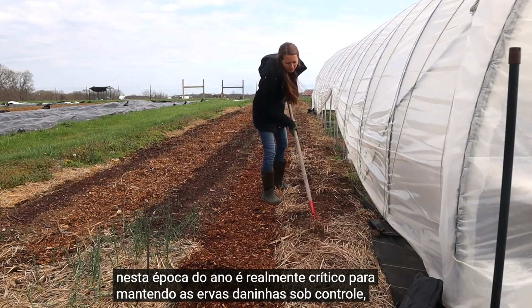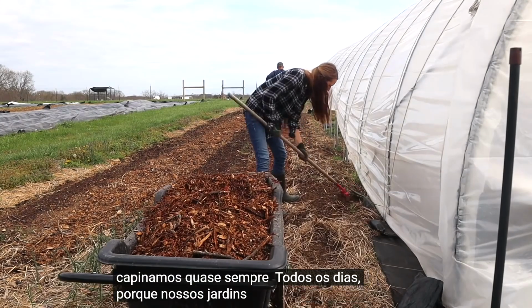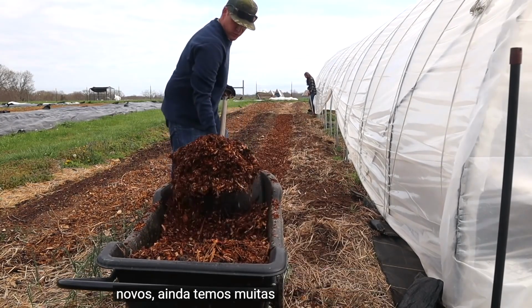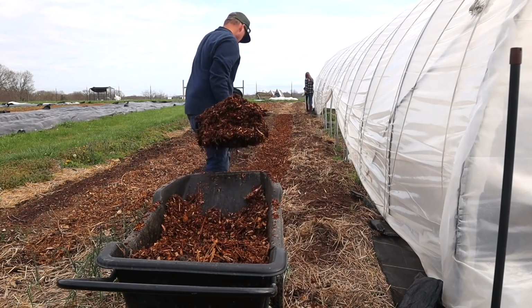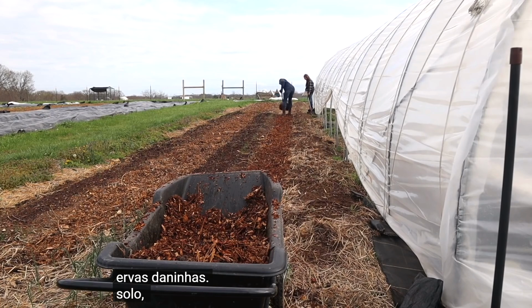This time of year is really critical for keeping weeds under control. We do weeding almost every single day. Because our gardens are really pretty new, we still have a lot of weeds. One of the reasons why I really like no-till gardening is because as the years go on, you get less and less weeds because you're not tilling up the soil.